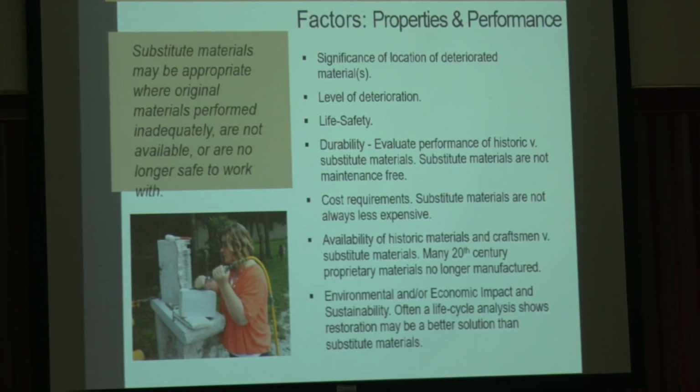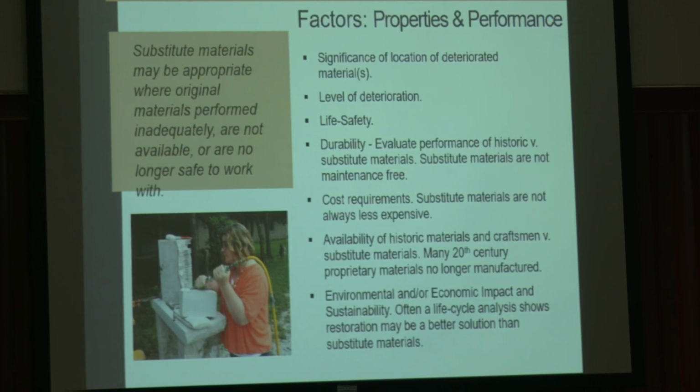We do find that sometimes that Carthage marble is up in really big overhanging deep cornices or soffits. It's not safe. Sometimes that stuff tends to delaminate and big chunks can fall off. Durability is important. Cost, obviously, is important. The availability of the materials and also the environmental or economic impact.